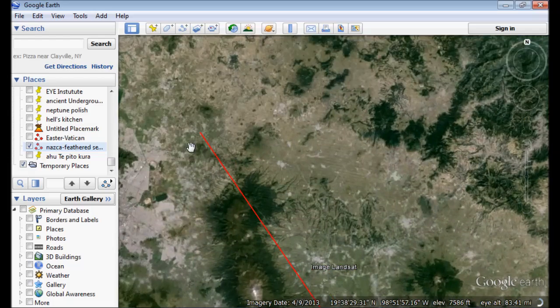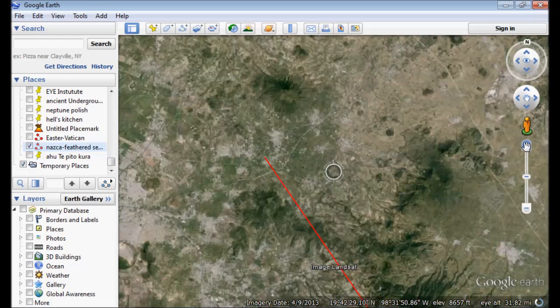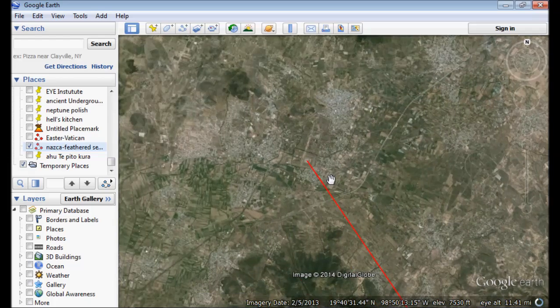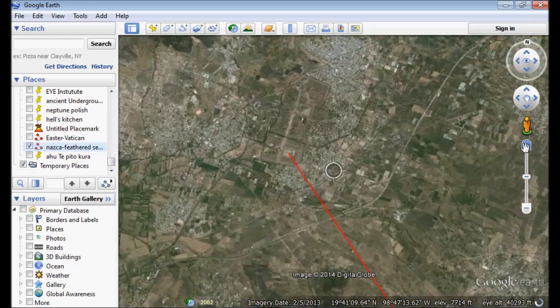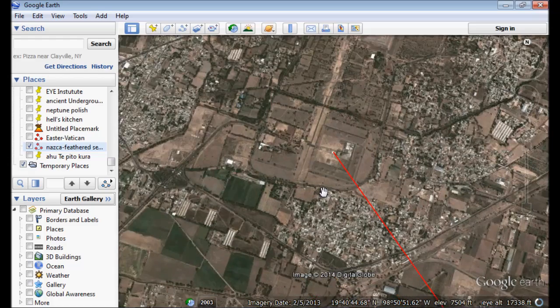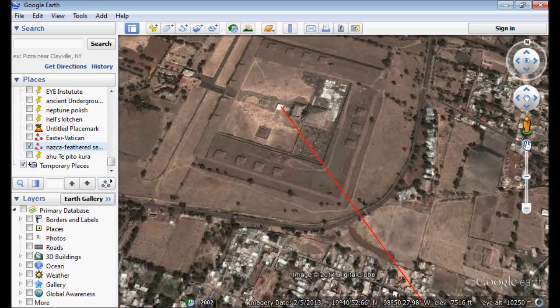Now, for those of you who are skeptical of these alignments, this is not the only one. We have found hundreds of alignments. A channel called Jeff Lewis does a really great job of illustrating these alignments. I also have a Lines of Death series that looks at a lot of these alignments.